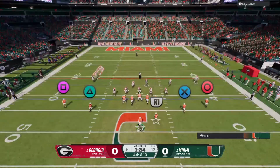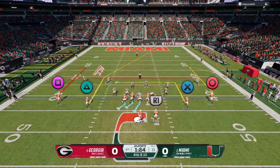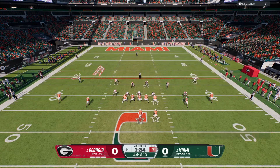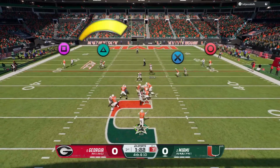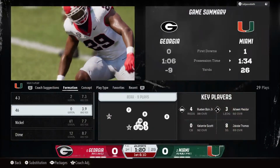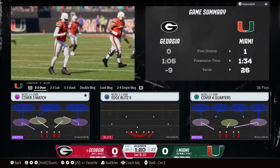Okay, 3 straight incompletions, and undaunted, they'll go for it on 4th and 10. He'll try to throw and pick up the first down. The incomplete pass makes this series end in frustration as they turn it over on downs.